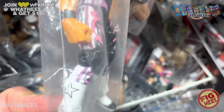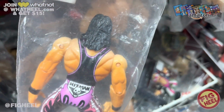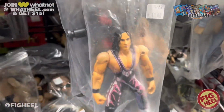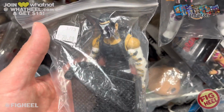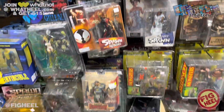And then I saw this. I think this is Battle Arm Hitman from the Toy Biz line. I don't think I have this, but I'm not sure. It was $10, but the Battle Arms are usually pretty cheap, so I figure, you know what, if I'm going to spend the money, I'd rather just buy a brand new one and get everything. So pretty cool. And we're going to take a look around and see the other things that they have for sale.